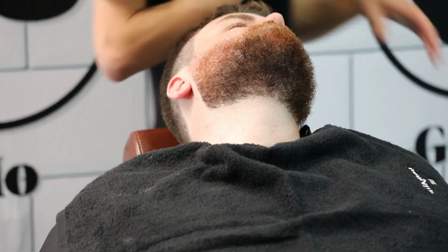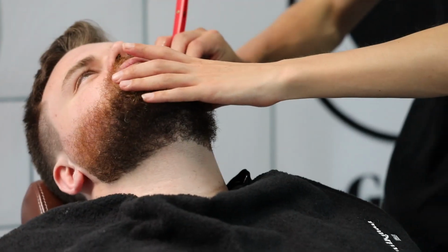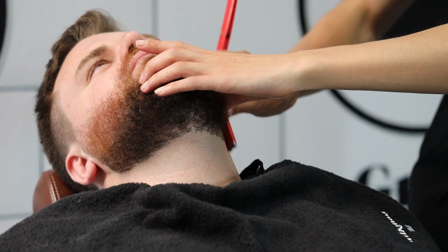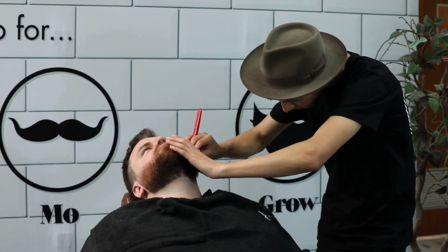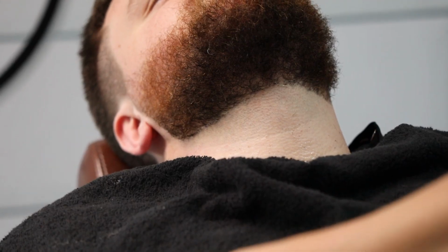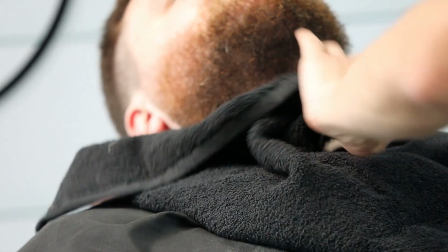Really straight. Yeah, it looks so neat. That looks so neat. So I'll just clean that off for now, and then at the end we'll put some aftershave on.